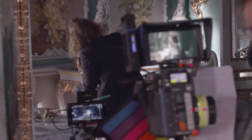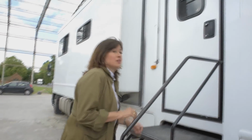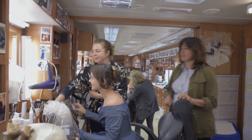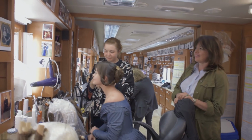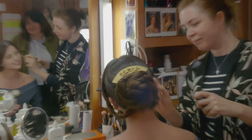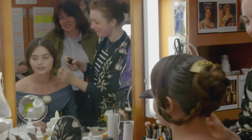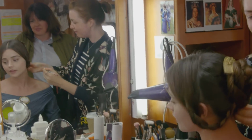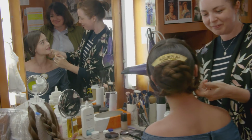So here is the makeup truck, and I'm just going to go and find out who's inside. Hey, Jenna. Daisy, have you got your contact lenses in? I do have my lenses in. Is that the first thing you do? It's maybe the sixth, after the hair, after the fake hair. How much fake hair have you got on? A couple of pounds worth, I'd say.